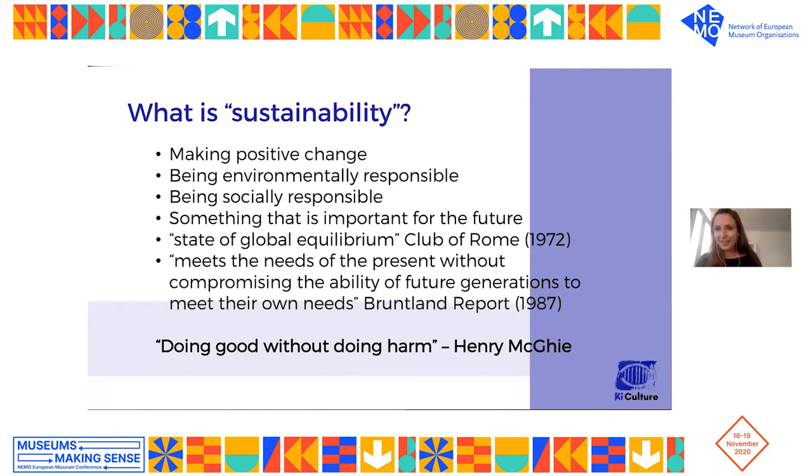Now, this is something that Henry McGee told me once, and it just resonated so deeply because my background is actually in art conservation. So I am a trained stone conservator. I have my doctorate from the University of Amsterdam. But when I was practicing conservation, I felt obviously I'm doing something good, but the way that I was doing it was causing harm to the planet. And this didn't seem to make sense to me.